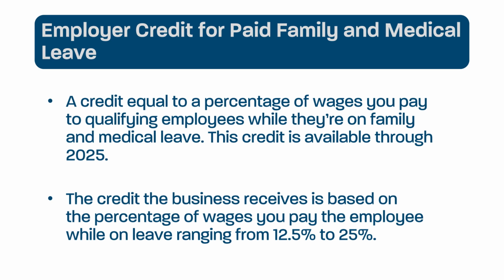The credit that the business receives is based on the percentage of wages that you pay the employee while on leave, ranging from 12.5% to 25%.